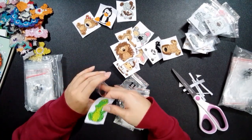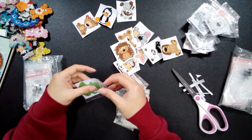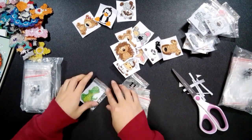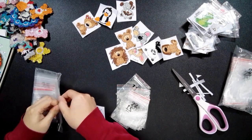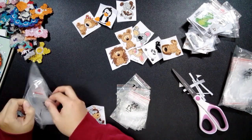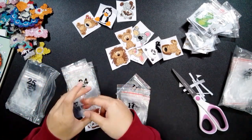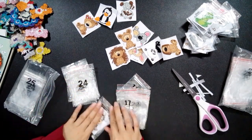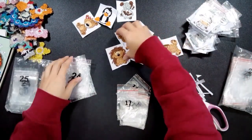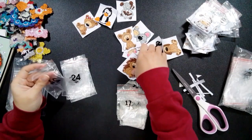Wondering if I shouldn't even bother cutting. I have bigger bags. There's still some drills in that one.